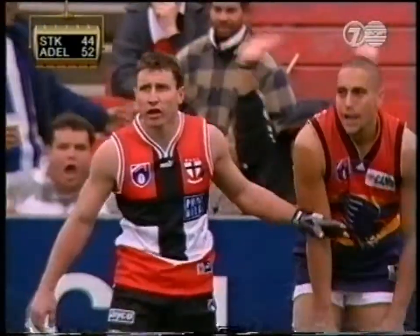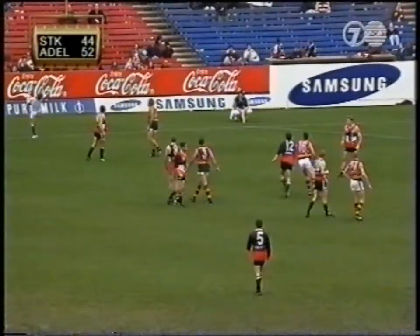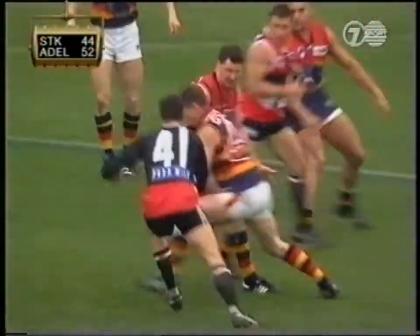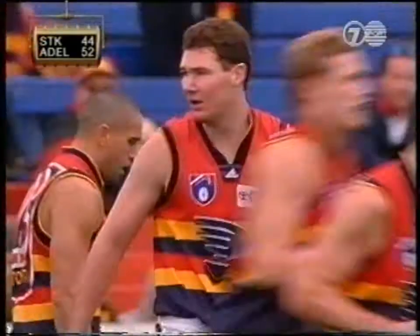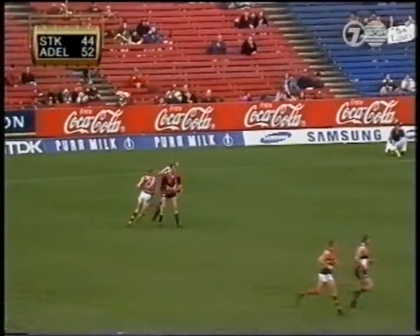The Saints sat 3rd on the ladder after round 10 with their win against Geelong down at Shell Stadium. Since then, they've only won twice against Richmond and Melbourne, and they've fallen to 7th. Their position in the 8 really under the pump. And Adelaide here, not to make it easy for the Saints at all. Wakeland to take the free kick.